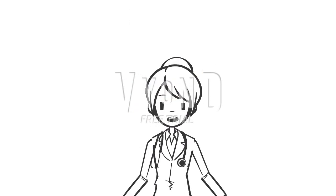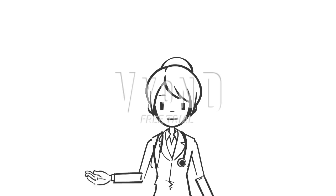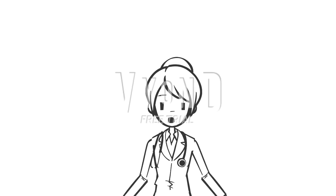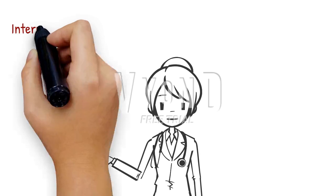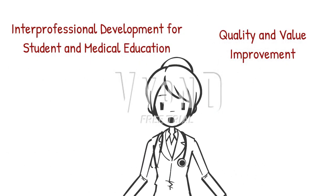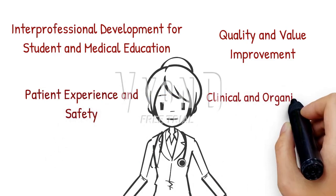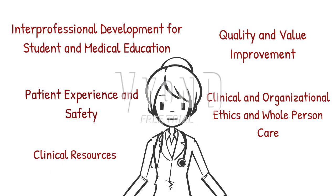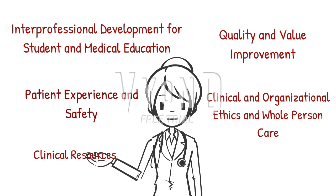I have been focusing on working on an inpatient oncology model of care project, and the primary aim is to develop a model of care that will help with reducing hospital stays on the inpatient unit. The practice of the Chief of Interprofessional Practice focuses on interprofessional development for student and medical education, quality and value improvement, patient experience and safety, clinical and organizational ethics and whole person care, and clinical resources including volunteer resources.